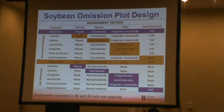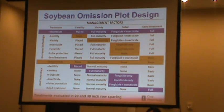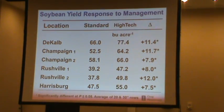Now what I'm going to show you is the difference between the high-tech and the traditional system. I had 6 of these trials out in my state last year. And in all 6 trials, the high-tech system yielded more than the standard system. It ranged from 7.5 bushels to 12 bushels. So see this? This is a scientific symbol. It means I subtracted this from this. So on average, the high-tech system was worth 10 bushels.